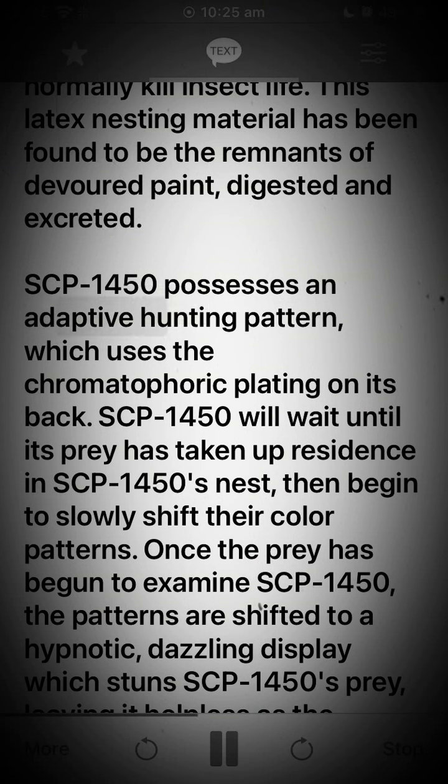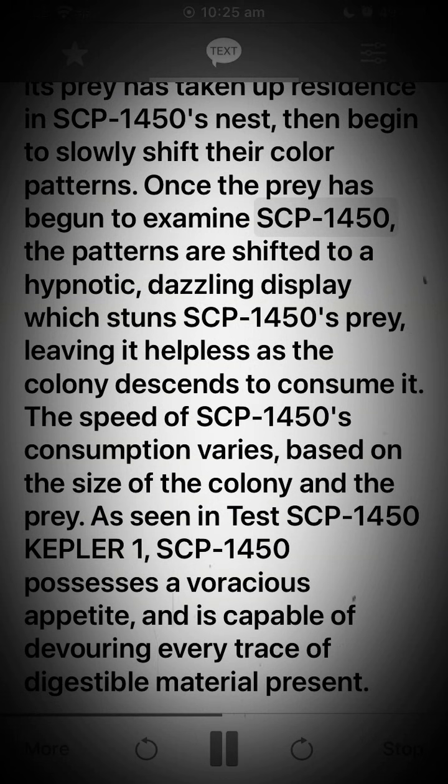SCP-1450 possesses an adaptive hunting pattern, which uses the chromatophoric plating on its back. SCP-1450 will wait until its prey has taken up residence in SCP-1450's nest, then begin to slowly shift their color patterns. Once the prey has begun to examine SCP-1450, the patterns are shifted to a hypnotic, dazzling display which stuns SCP-1450's prey, leaving it helpless as the colony descends to consume it. The speed of SCP-1450's consumption varies, based on the size of the colony and the prey.